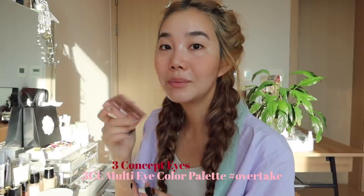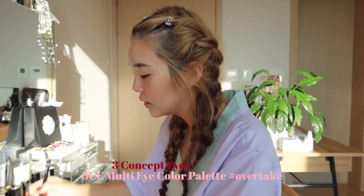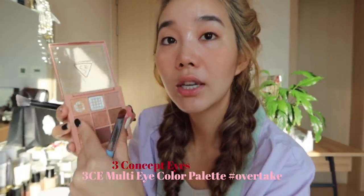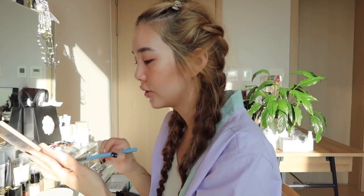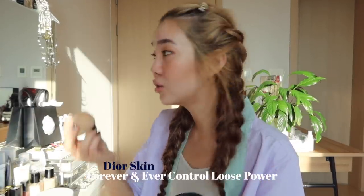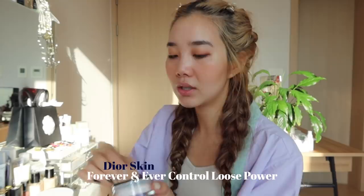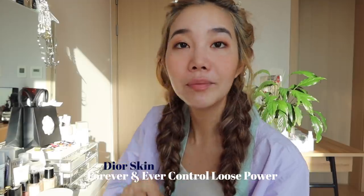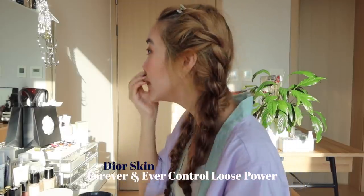For eyeshadow, I'm still using the 3CE. I have other palettes, but this is just like the easiest. And so I'm just going to use this color all over my lids. And then using this maroon color, I'm going to use it on the outer corners. Powder is also super important because I want to set my makeup so it doesn't move around, and also to mattify. So yeah, I'm just going to go for a very natural look today.